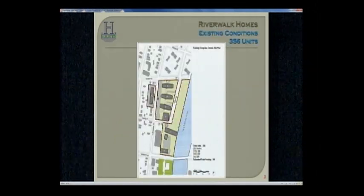You all are familiar with this. This is an existing site plan that's there currently with 356 units, 7 buildings, and a community center as well. And this is more just for reference.